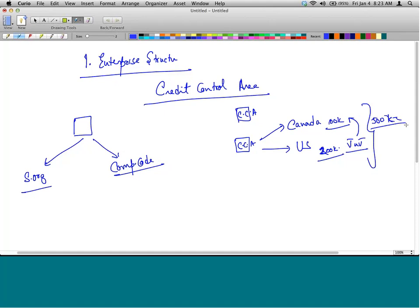There are certain requirements that go in that direction, and if you want to do that, you can have a single credit control area assigned to more than one company code. Okay? But if you do not want that, if you want a different kind of credit management for the same Johnson & Johnson Canada versus Johnson & Johnson US, then you assign a different credit control area to each of these so that they are independent of each other.